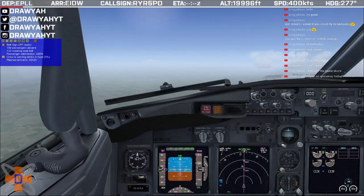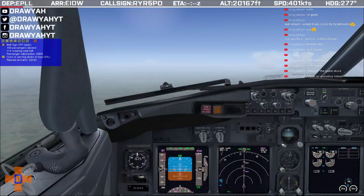And then, like promised, I will be doing a Barbados flight possibly next Saturday, we'll see. And at some point I also want to do a Norwegian flight from Helsinki to Gatwick, which is the flight I took home from Finland about a month ago now, actually. When exactly did I take it? 24th of July. So just under a month ago now.